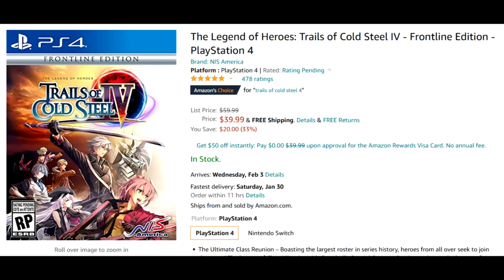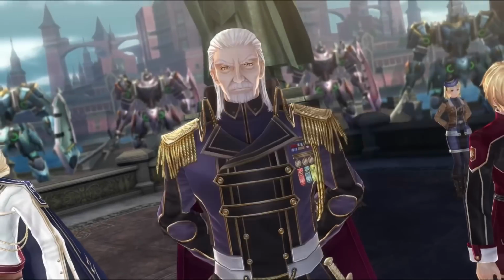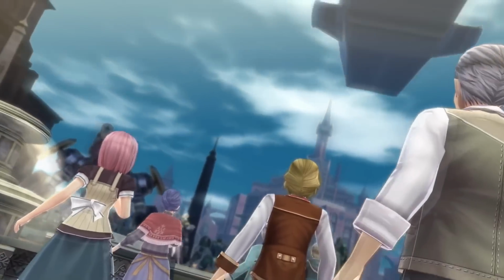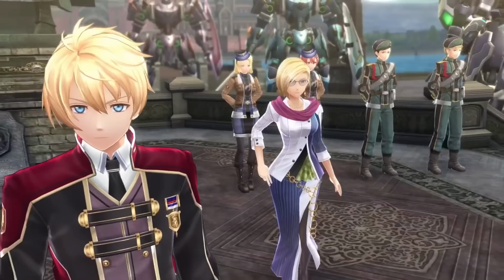Legend of Heroes Trails of Cold Steel 4 Frontline Edition is $39.99 over on Amazon. You guys know me, I love Trails of Cold Steel. As you play Trails of Cold Steel, 1 and 2 are excellent. Cold Steel 3, Cold Steel 4, there are some story decisions that might be a little bit wonky to some people. I think they're still very enjoyable. I love the characters in this game, and this is the Frontline Edition, where you get a couple of extras. You get a CD with it, you get a little art book, all that good stuff included, and at $40, I think it's pretty good.